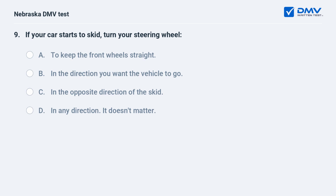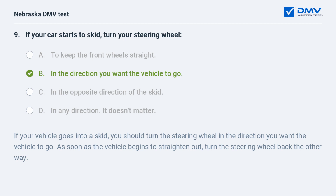If your car starts to skid, turn your steering wheel A. to keep the front wheels straight, B. in the direction you want the vehicle to go, C. in the opposite direction of the skid, D. in any direction, it doesn't matter. B. In the direction you want the vehicle to go.